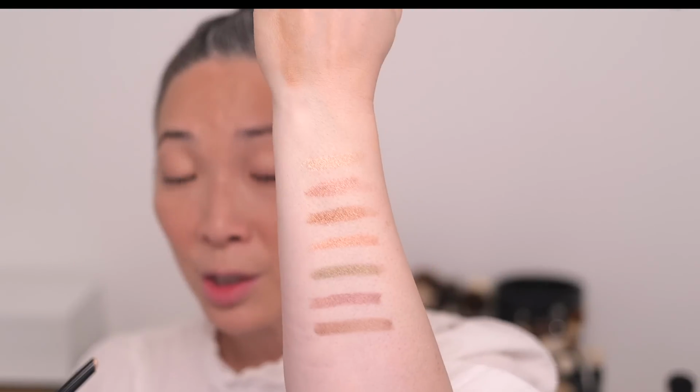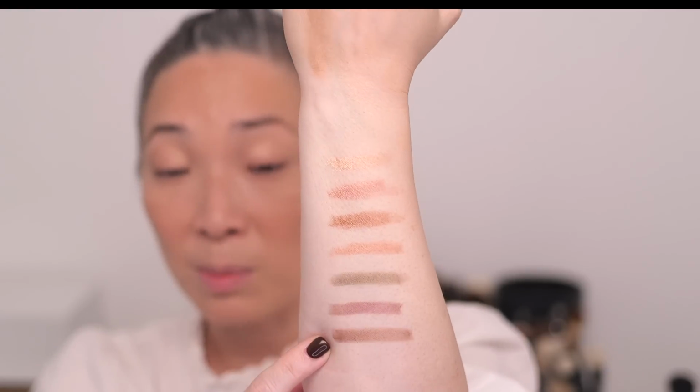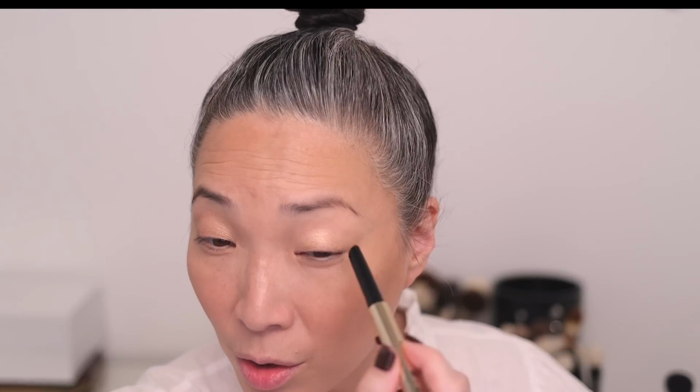Let me just go ahead and do this eye. And these are all really great one and done shadows because they're just not too deep, considering this is the deepest shade. And that's what I used out here. It's not that deep. So I think it's very beginner friendly also. And yeah, just great one and done shadows. I think these Hourglass sticks are the most emollient out of the Bobbi Brown, the Laura Mercier, and even the Victoria Beckham. The Victoria Beckham is close to Hourglass, but these I think are the most emollient.